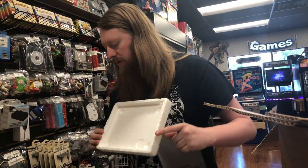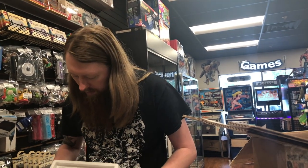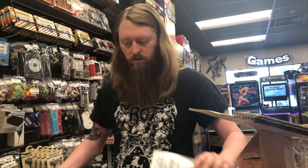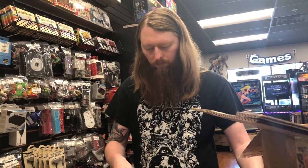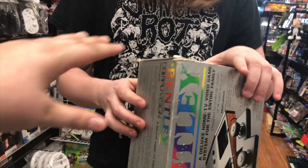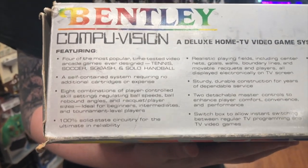It's like a flashback for the system, so it's like preloaded games. I think it's just a retro system that is not very popular. But it's all in there. It says that it has tennis, soccer, squash, and solid handball on it. Very cool. Yeah, so it basically is, because look on the side. Wait, stop it. I gotta close it. Do it. So it says that it's a self-contained system requiring no additional cartridges or expense. That's pretty cool. That is cool. We might hold on to that.